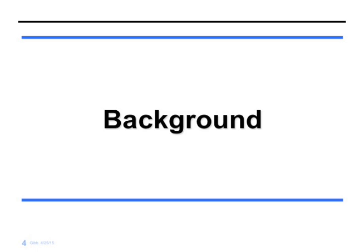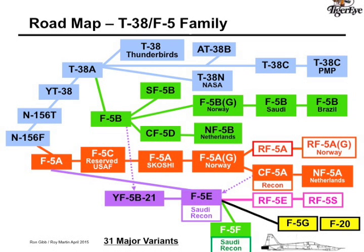For those of you that may not be familiar with the F-5 and T-38, if you look at the family map, there were 31 major variants that Northrop produced, starting with the N-156F, which was going to be a lightweight fighter for the Navy Jeep carriers, which then converted into the T-38, the F-5A and the F-5B, and then the E and the F, and then the RF versions of that, and then the F-5G and F-20. So there were quite a few variants over the years.